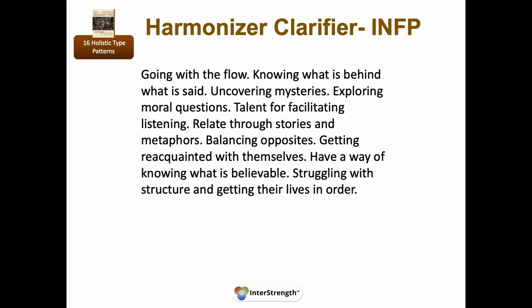And life is kind of a process of getting reacquainted with themselves. They have a way of knowing what is believable and what's not believable, so they can see through that. Struggling with structure sometimes and getting their lives in order. So this is the essence of that pattern, holistically speaking.